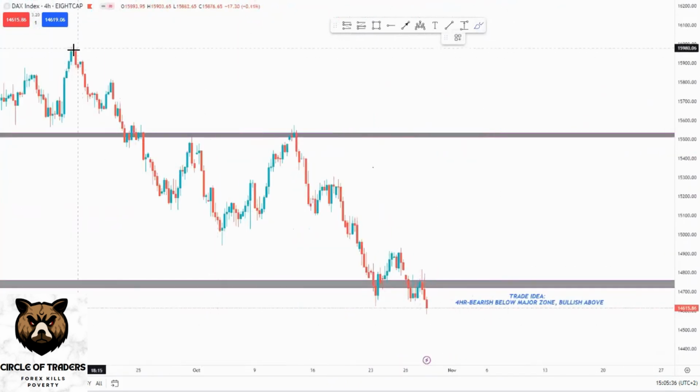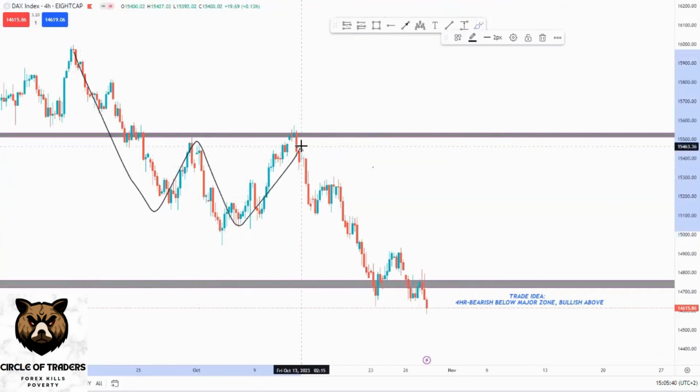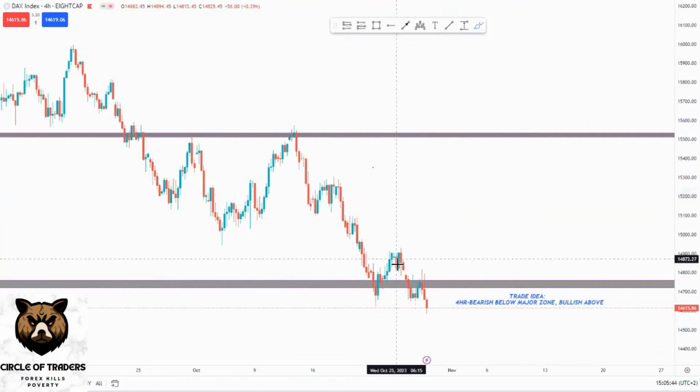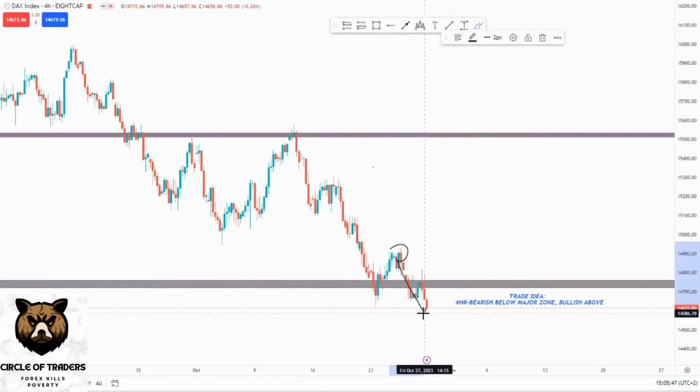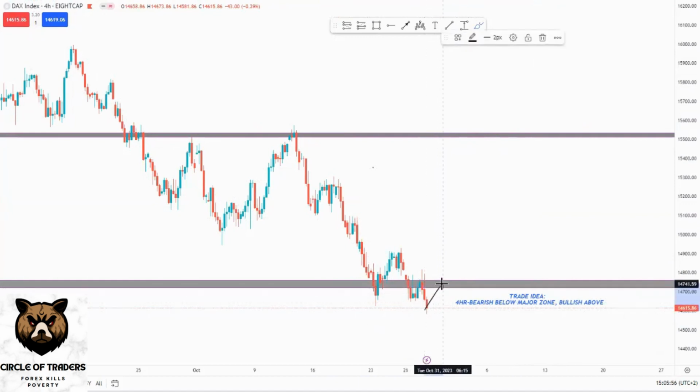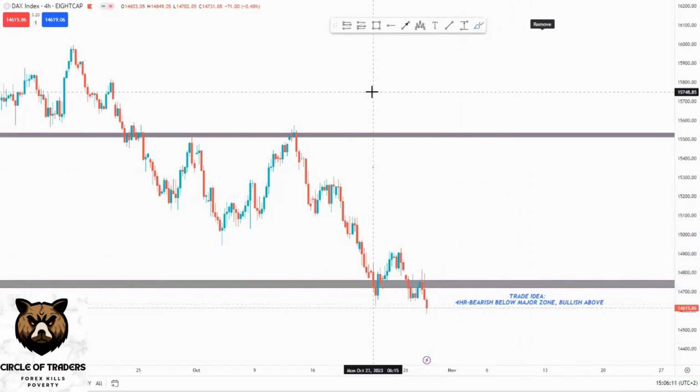When you look at the structure of German 30, price is in a clean downtrend. We're breaking lows and creating lower lows, ending the week from a lower high and a lower low. Because we're still below a certain zone, we're either waiting for price to come back for a retest of the zone, or for price to just create a lower high and look for further continuation. Or if it happens that we break above, then we'd have to look for a possible reversal and look to be bullish, and that will be it. Do you guys get me?